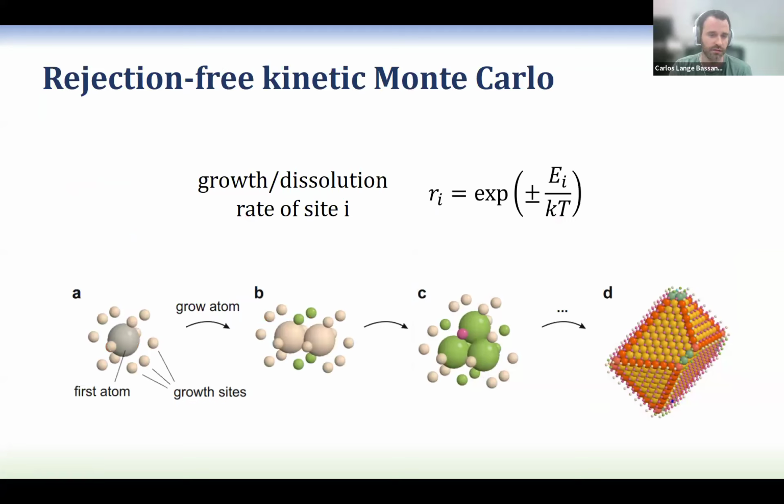The way I study that is with kinetic Monte Carlo. I consider always in a simulation the first atom positioned in the middle of the simulation domain, and I allow growth sites where new atoms can be grown. Here there are 12, and they represent an FCC structure, so a perfect crystal. To each of these sites, I assign an energy, right? I calculate an energy and assign a growth rate based on the Boltzmann factor.